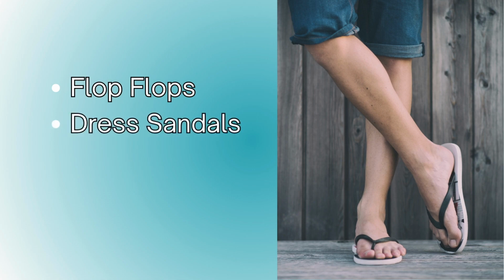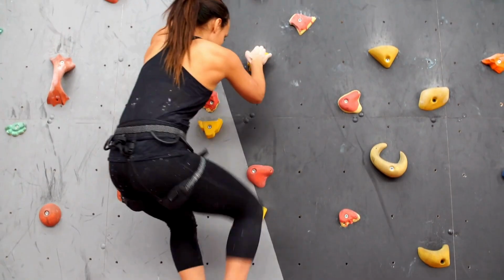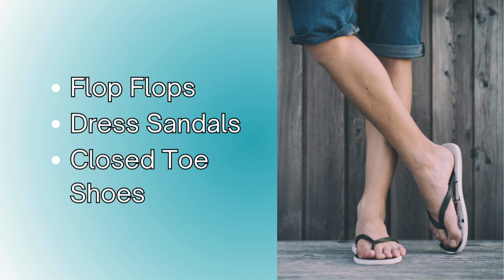So for shoes, you want to wear something comfortable both on board and on your excursions. For us, we mostly wore flip-flops and dress sandals. So if you are going to take part in some of the onboard activities like go-karts, the ropes course, or the climbing wall, you do need to bring along a pair of closed-toed shoes because that is a safety requirement for those activities.